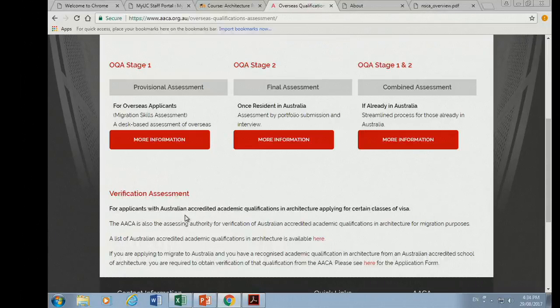Yes, but it also applies to the AACA, which also has a series of accredited or associate architecture schools overseas, and if you come from an architecture school on that list, or that is accredited with an associated accredited program, then you can just transfer your qualifications over.